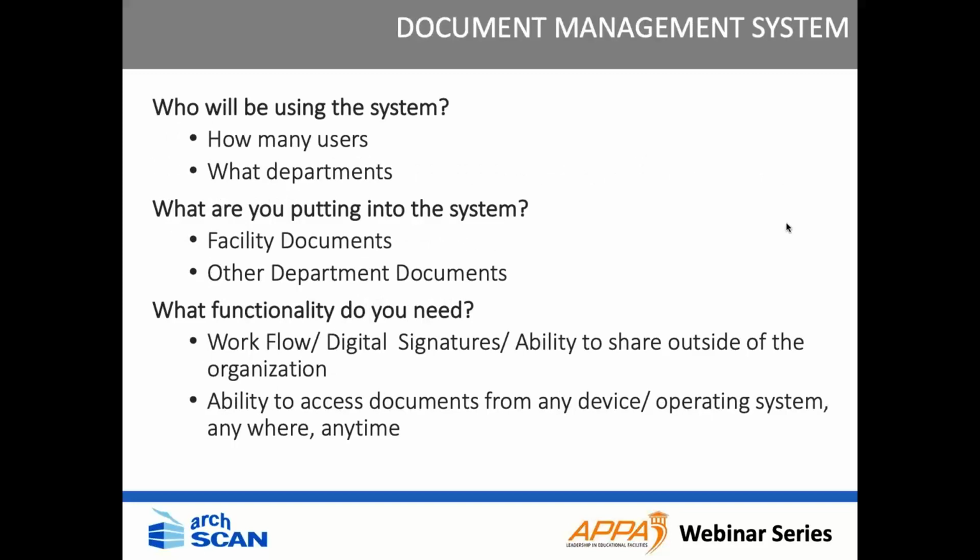Think about who will be using the system. How many people are using the system? What departments? What are you putting into the system? What functionality will you need? This is really important to think about when embarking on a digitization project. Think about what you want this to look like in the end, and then work towards that goal.